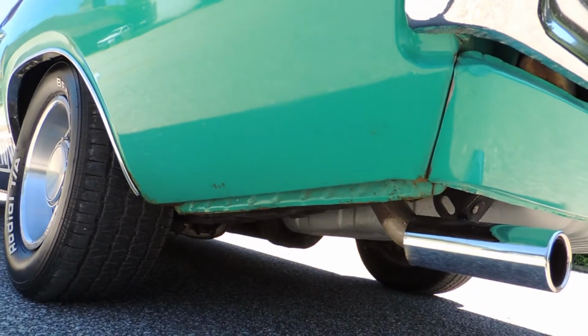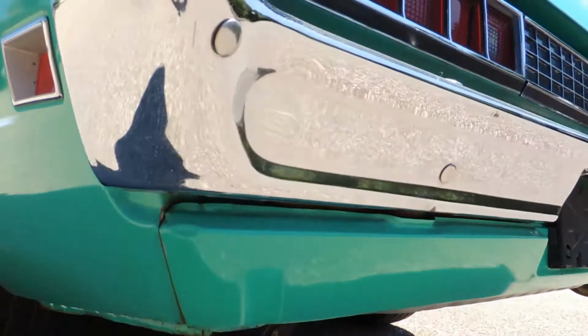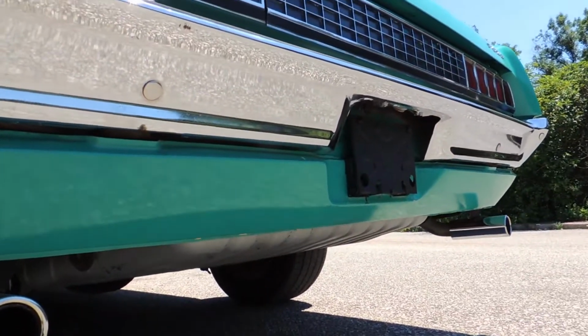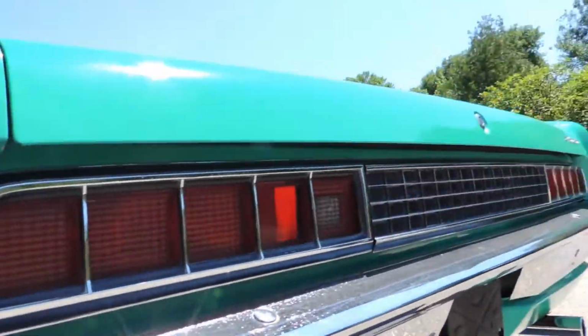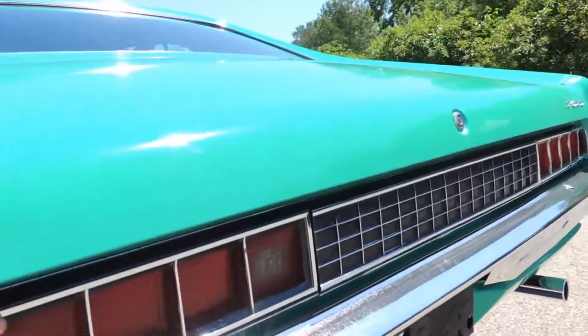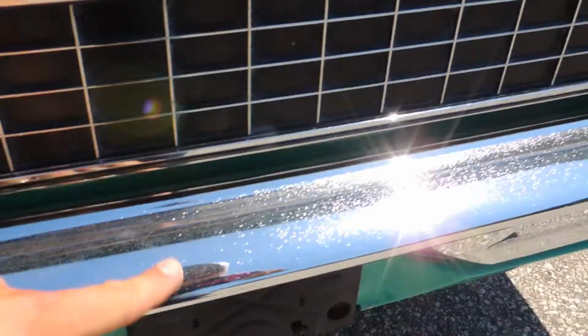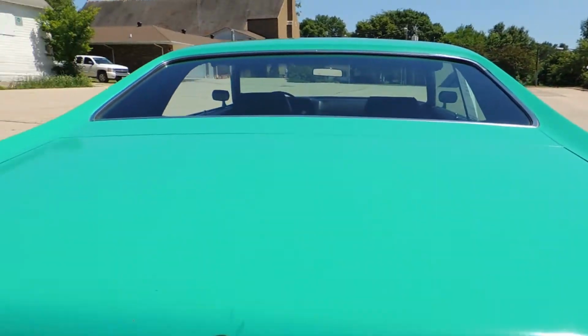As far as I can see, it's all the original quarters on it. It's got dual exhaust. It sounds good, and the back valance is in real nice shape. Tail lights. The back pan here is all nice. The back bumper's got a lot of pitting in it, but it's got a nice shine. Same thing with the paint. It's got some chips and nicks here.